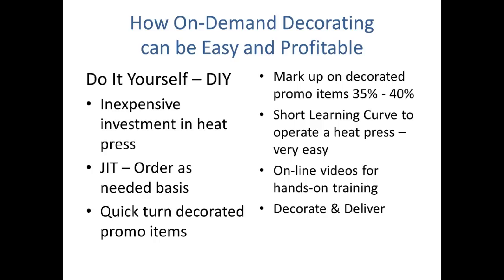Well, on-demand decorating is do-it-yourself, DIY. With heat-applied products, it's very inexpensive to invest into a heat press, which you can get for under $2,000 or even under $1,000. And once you own a heat press, it normally lasts you 25 to 30 years. So a heat press allows you to decorate on demand. You're going to get just in time.